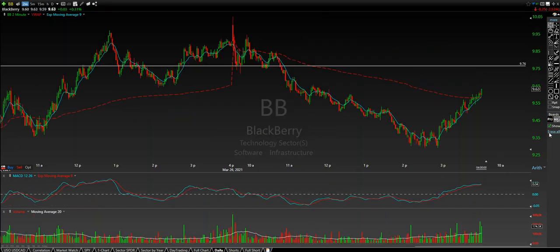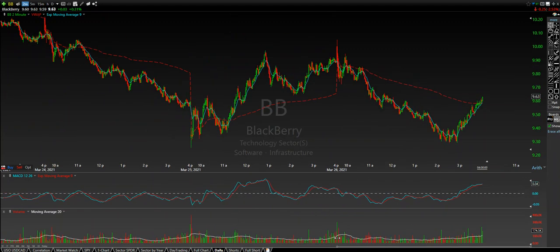BlackBerry was another one that I was following, and I actually walked through this one frame by frame. And the big thing that I was looking at the bell was this head and shoulders pattern right through here. We've got a shoulder, a head, a shoulder, and then we had this capitulation right through here. I wasn't entirely sure what the market wanted to do with this, but what I was looking for was the low of the day to break down.